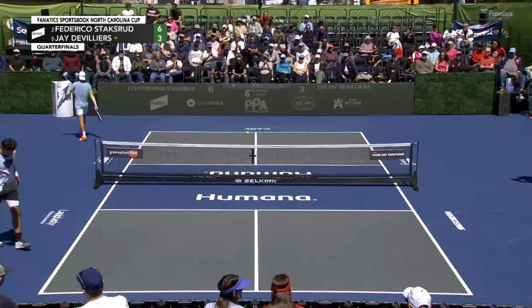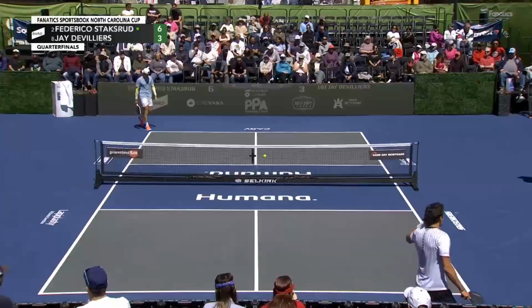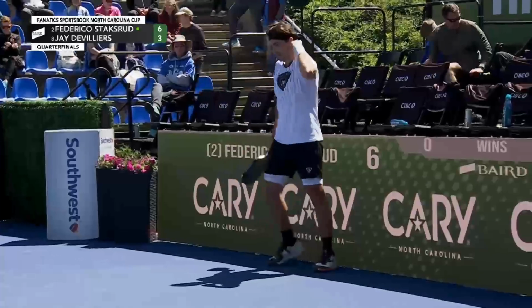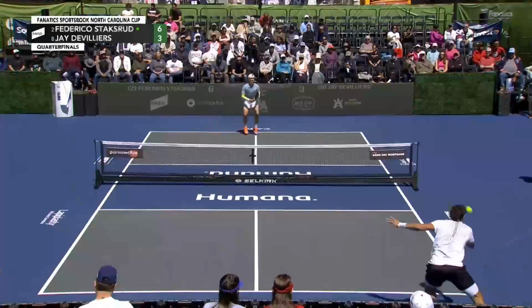I mean, that's just a wild carve from Federico Staksrud. And it's been a key part of these consistent performances from him, because that is just a problem to get there. Let's go to the weather desk and see what the update is on the weather. We'll get that after this rally.